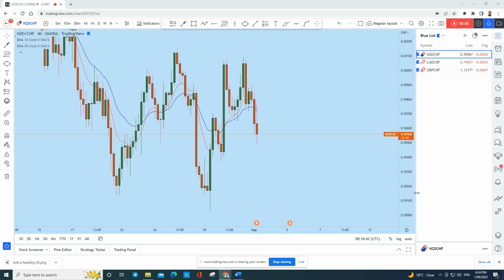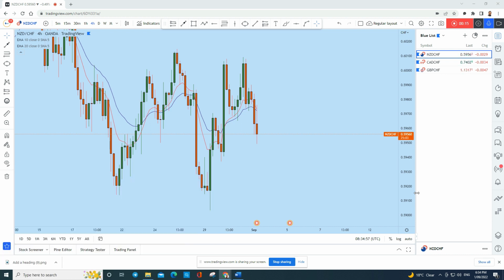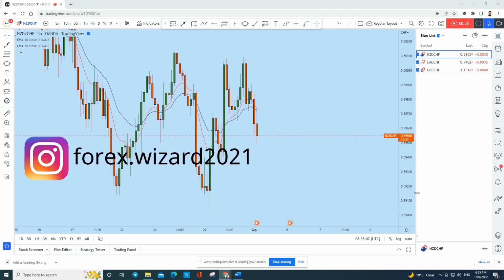What's up, traders? Let's do a complete multi-time frame analysis of GBP CHF, NZD CHF and CAD CHF. Let's see what kind of trading opportunity these CHF pairs are giving us. As you can see on the screen, from the lower time frame perspective, these three pairs are giving a really good trading opportunity, as there is a news announcement on CHF pairs today. And we have found a really good trading opportunity.